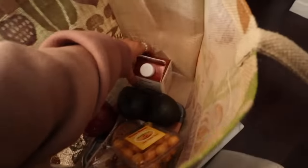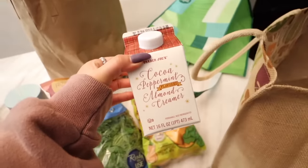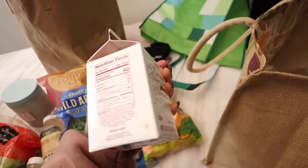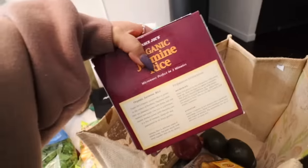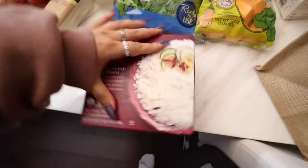It's so good. Oh my God, I got this. It is a cocoa peppermint almond creamer. So I'll definitely be putting this in my coffee. It kind of is like what I put in my coffee this morning, but I'm very excited. I also got a pack of jasmine rice. I've been eating this a ton with meals and things. It's easy just to throw in the microwave.